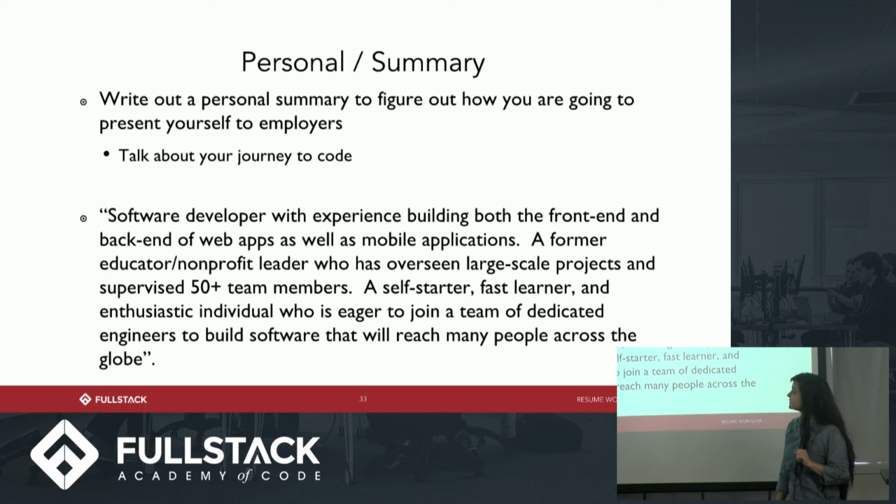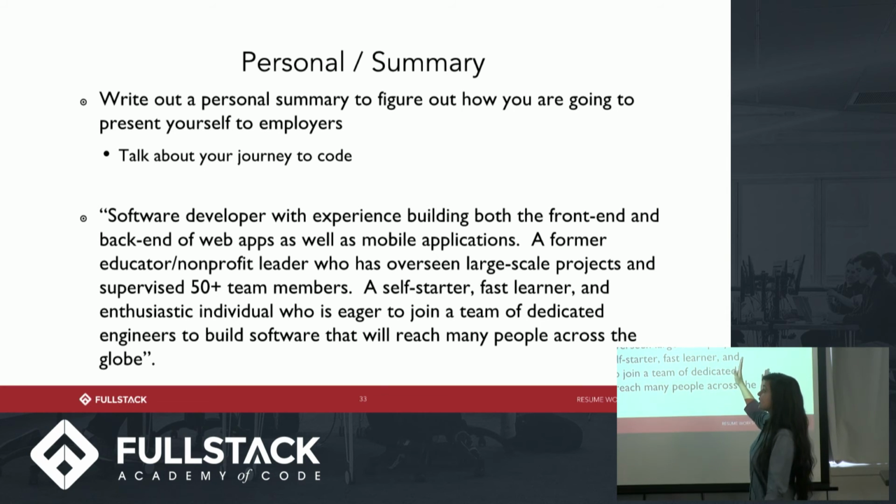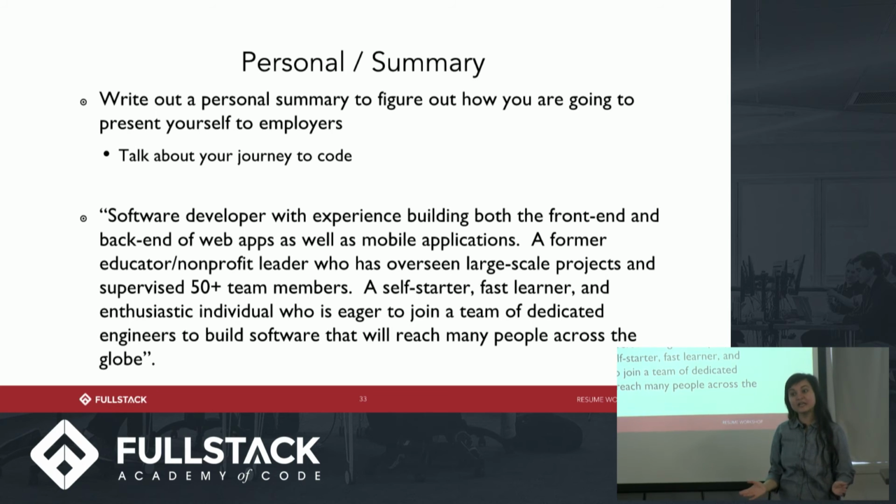Write out a personal summary. Talk about your journey to code. We're all going to be going over personal pitches at some point, and all of us will be like, what do I say? It's your story, guys. You write your story, right? Talk about what you did in the past. Talk about that aha moment, and I've talked to a lot of you guys about this, that aha moment of what got you into code.